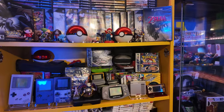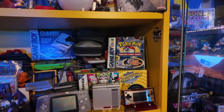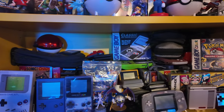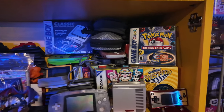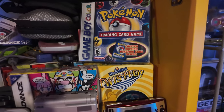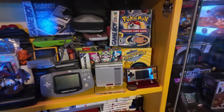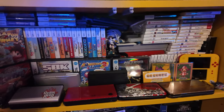Then we got my Game Boy shelf sitting right here. We got the Pokemon trading card game full in box. We got the WarioWare games. We got all the different Game Boys sitting right here in the front, which is awesome. We got this Game Boy here, the Micro Edition. This one's really cool. And then this one here that looks like an NES is a great Game Boy Advance that I have. And then this is the DS shelf.